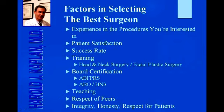I chose to teach for a long period of time because I felt that made me a better surgeon. The people that I was teaching were postgraduate surgeons in their 4th or 5th year of surgery training. Incredibly bright people asking challenging questions, and they really put you on your toes. And I think anybody who teaches knows that as you teach, you learn. So I found teaching to be very, very rewarding in a number of ways.